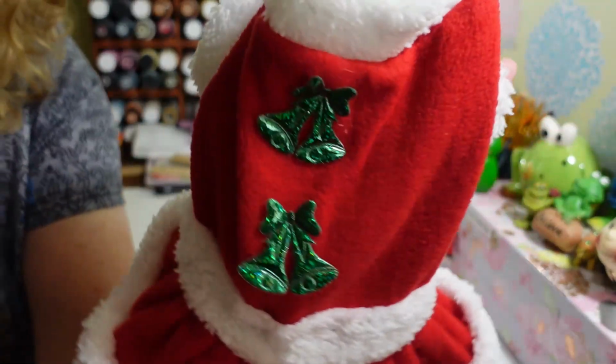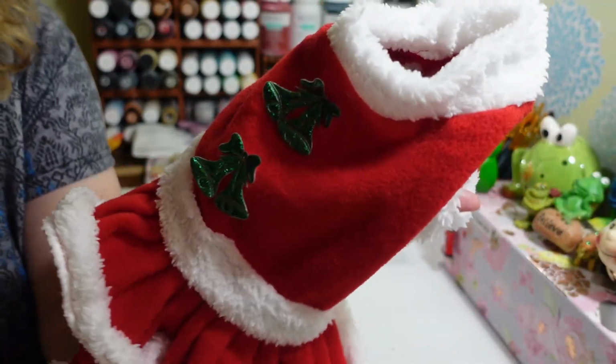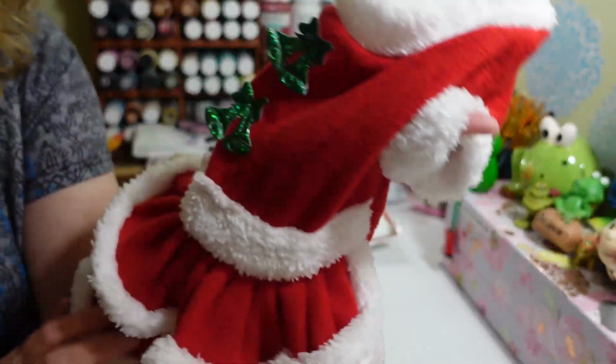It's got the little bells on the back, and it's all fur lined. And I'll tell you, she's shivering already on some of these chilly days. So she won't mind wearing this at all, especially in the winter time.